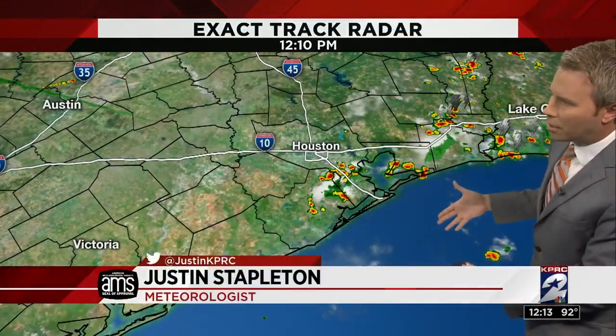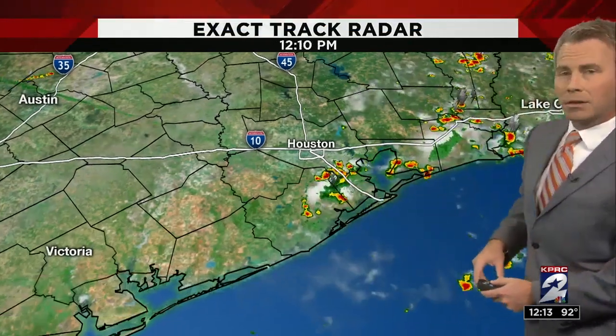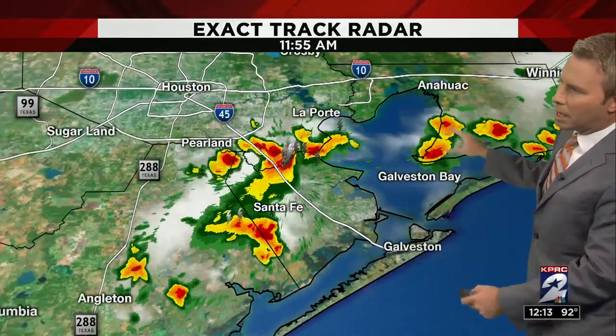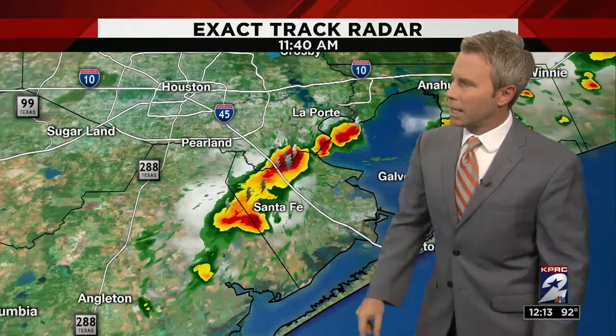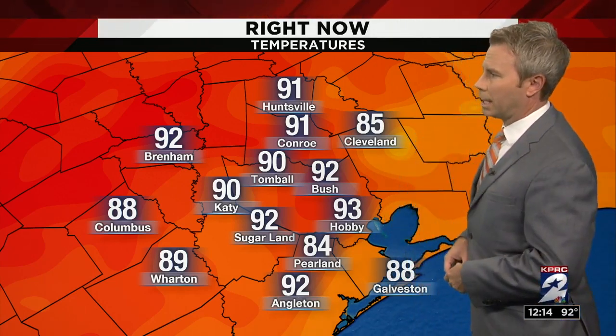Most of the activity is way offshore now, but notice we are still getting some scattered thunderstorms right outside of Winnie on the East Freeway as you get out to Galveston Bay, working its way across the bay. And then, of course, some of these scattered downpours near Friendswood, south of Pearland, moving down towards Santa Fe, and then some on the bottom end of 288 right outside of Angleton as well. So we'll see some pop-up showers, I think, in other spots as well through this afternoon. Keep that in mind if you're headed out and about taking care of some business.